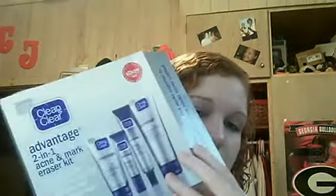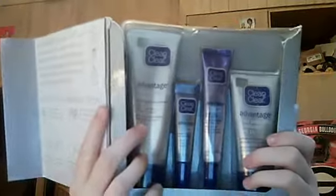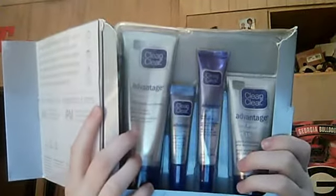So the only thing that I've used on my face so far this morning is my Clean and Clear Advantage 2-in-1 Acne and Mark Erasing Kit. Sorry, I'm reaching over to get it. I've only used the Breakout Erasing Cleanser, the Moisturizer, and the Spot Treatment.